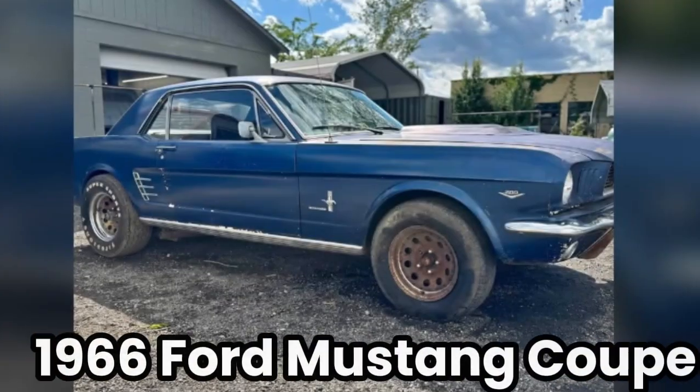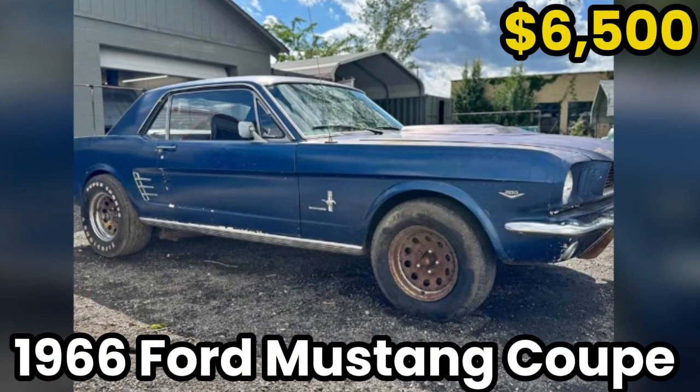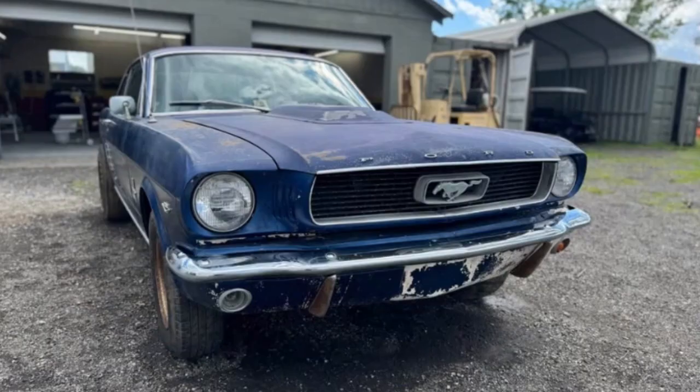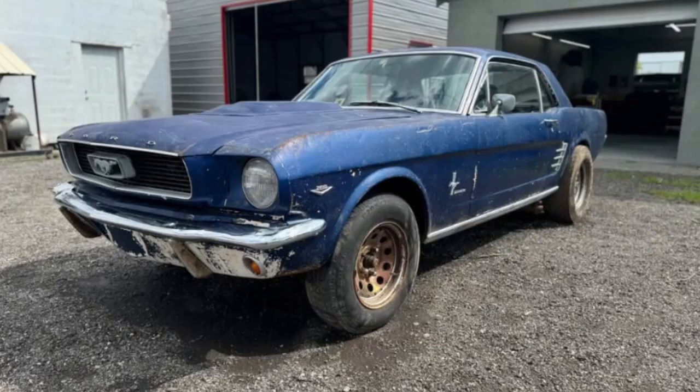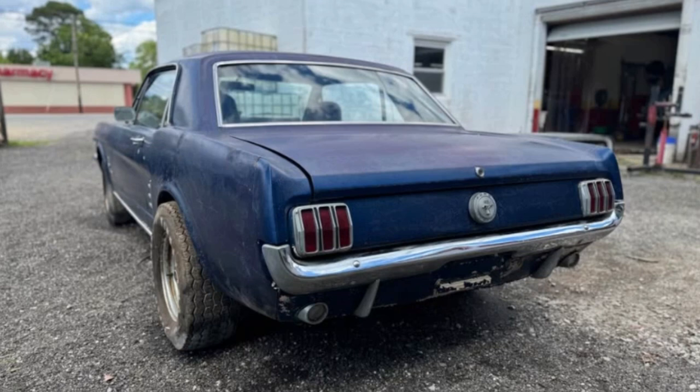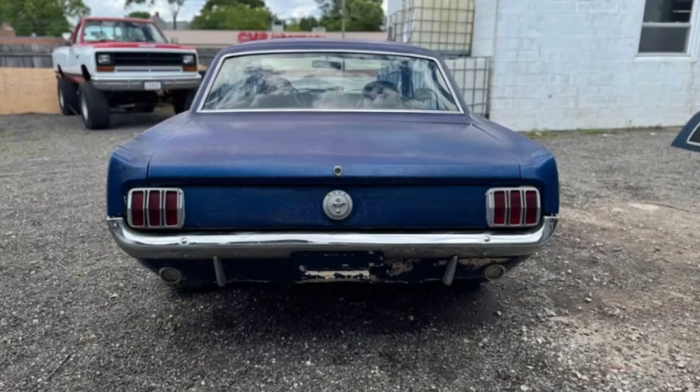Number 3. The 1966 Ford Mustang Coupe 2D, priced at $6,500 and ready for a new home. This classic 66 Mustang is equipped with a 289 cubic inch V8 engine and an automatic transmission. Originally a solid runner, but it's been sitting for a while, and the engine is currently stuck. According to the seller, the FMX transmission was rebuilt not long before the car was parked, which would be a major plus for anyone planning a restoration.